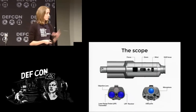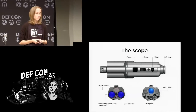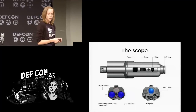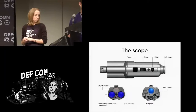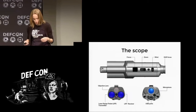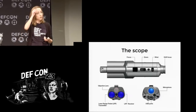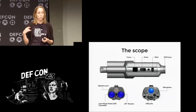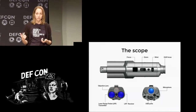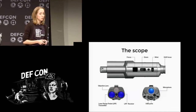and this is what the scope that sits on top of the rifle looks like. So you got a couple of physical buttons. There's focus, there's wind, zoom, a couple of other things. There's 2 USB ports as well, and it also has a microphone. So when you're in advanced mode and you're tagging your targets and you're firing, it will record a video and also audio at the same time and save it on the scope. So that's what that is used for.